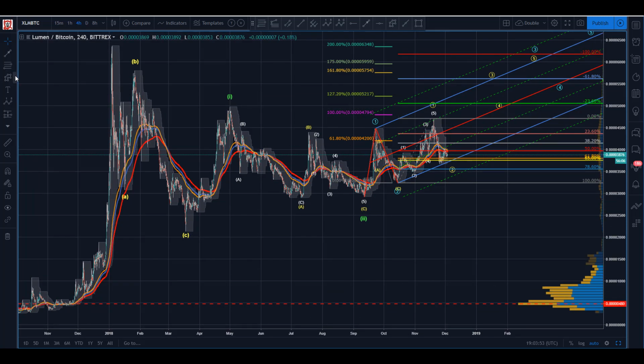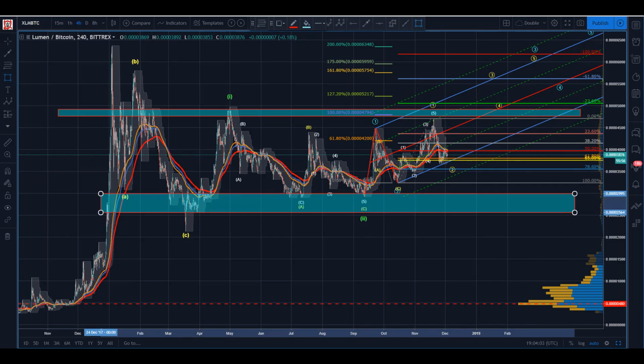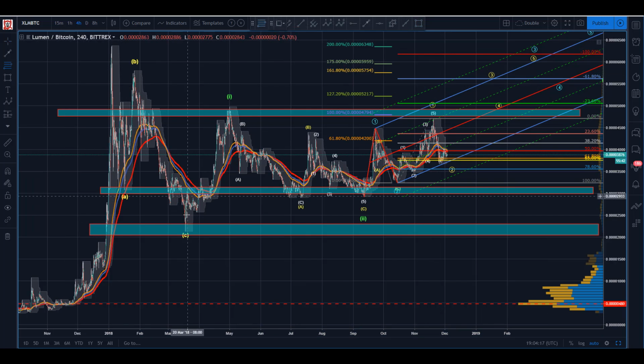Now we looked at this several times recently, so however you want to slice it here, whether you want to call this the upper and down here. So here's our range we've been stuck in for quite some time. It's in multiple levels here. So are we sitting smack dab in the middle?